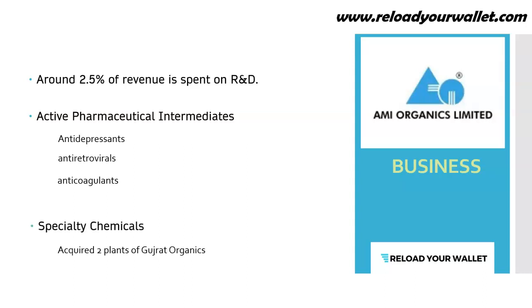In the specialty chemical sector, they acquired two plants from Gujarat Organics, and all their own manufacturing plants are spread only across three different regions of Gujarat. Gujarat Organics is also spread in that area only. They have specialty chemical preservatives in those two plants which they acquired. They are improving the process and the machinery so that the realization of those two plants improves, and that will impact their margin. So this is the current plan of the company.